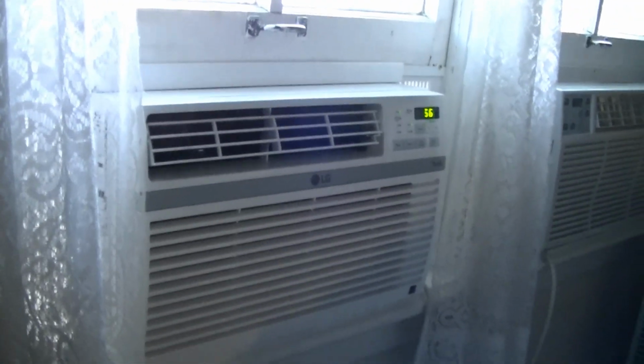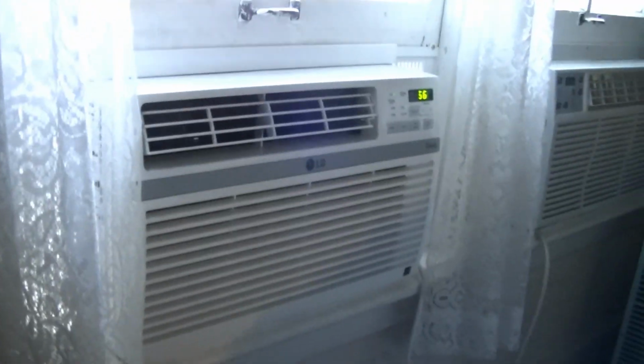I had the LG running all last night. It did a pretty good job keeping it cool up here. Tonight I'm going to run the GE. We'll see how it does.